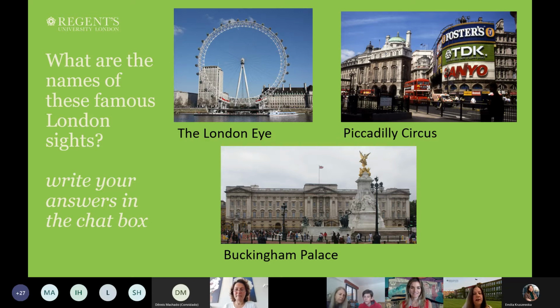So the first picture is the London Eye, probably the most famous site in London at the moment. You get a fantastic view from the top of that. And the next picture, of course, is, as you're saying, Piccadilly Circus. This is in the centre of the shopping and entertainment area in London. It's a very busy area with lots of things to see and do as well.